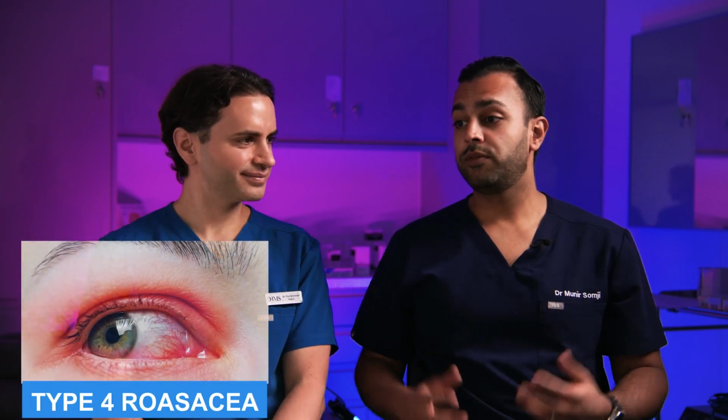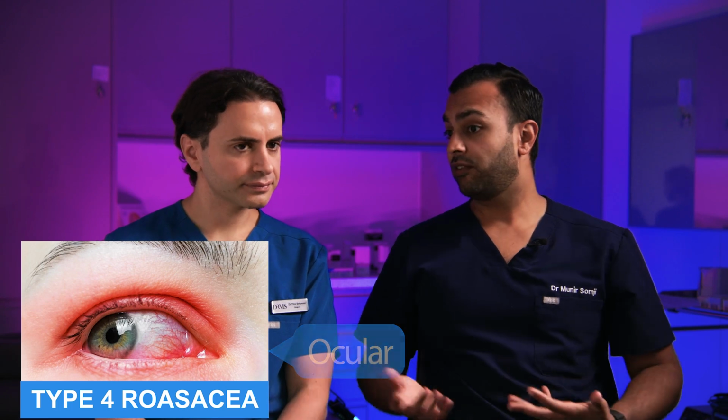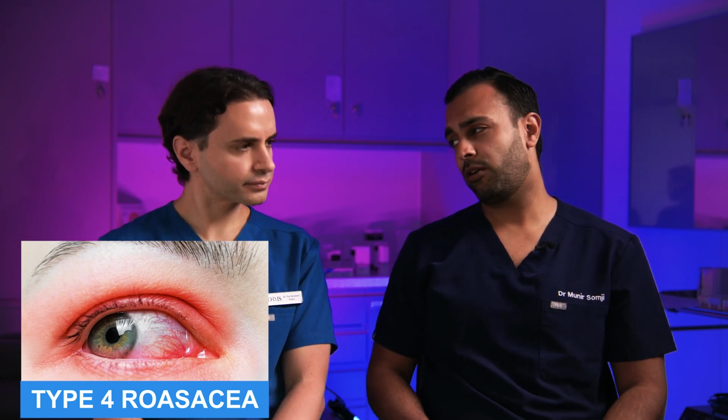So tell me about type 4. Type 4 is ocular rosacea, so the presence of superficial blood vessels in the conjunctiva. You can normally see that, and it can sometimes actually be quite symptomatic. It's very rare. How often have you come across that?